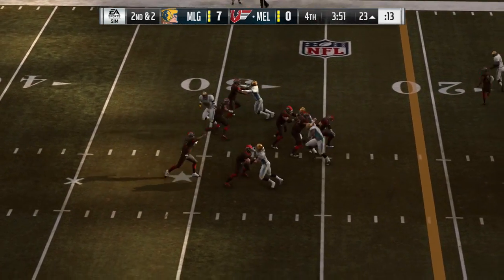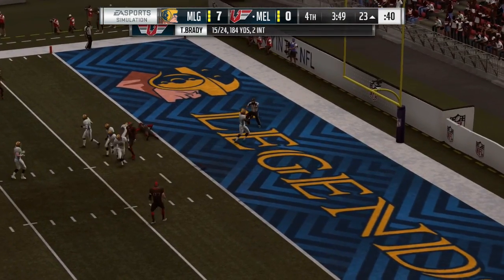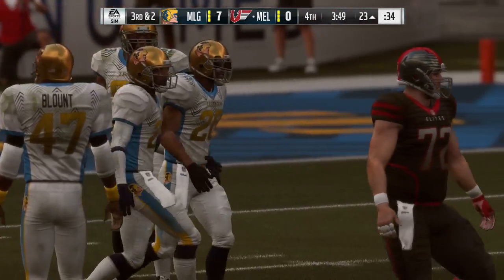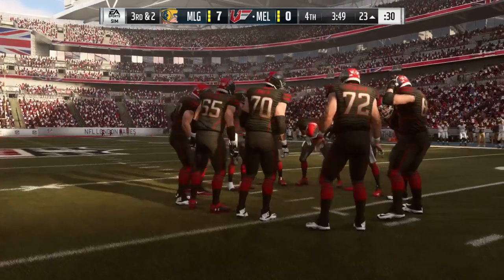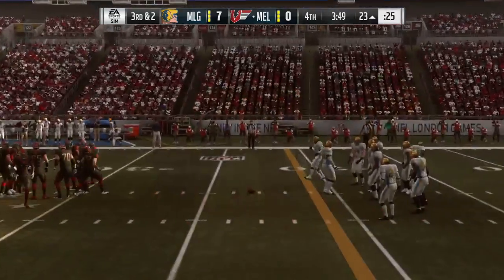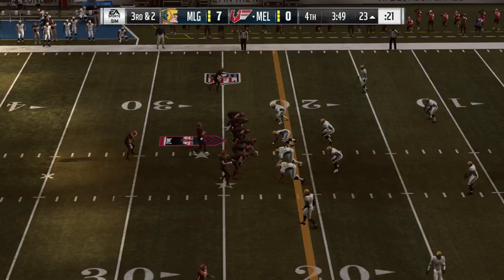Shotgun now for Brady. And incomplete there, a nice hit, jars the ball free, and brings up third down. They went with a dime look on defense. Two extra defensive backs on the field and covered up essentially every blade of grass. That's allowed them to disrupt the play. This is third and 2. Maybe the biggest play in this football game.